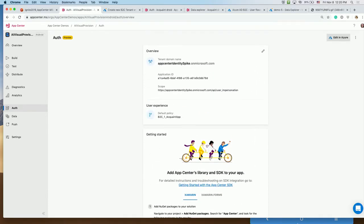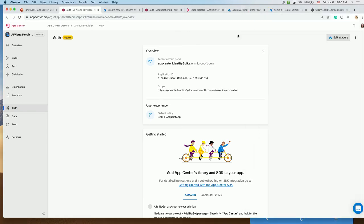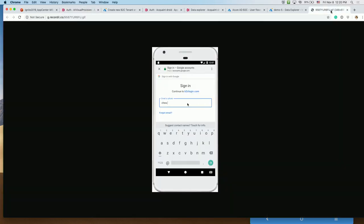So now I'll go back to the app. So this is the app and how it looks like. There were some issues with our demo this morning, like the demo app is not working, but fortunately we recorded a GIF, so I'll show you how it looks in the GIF.